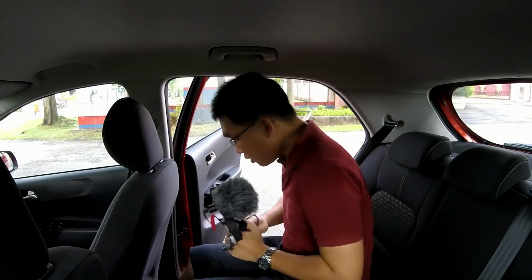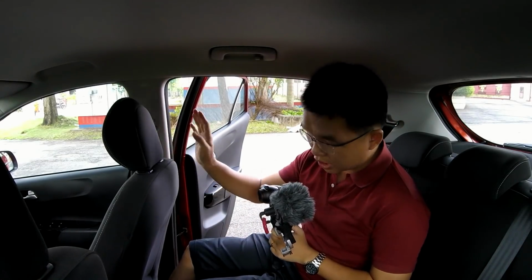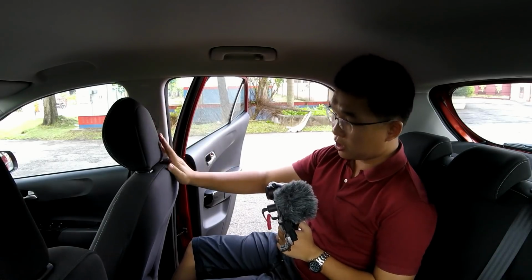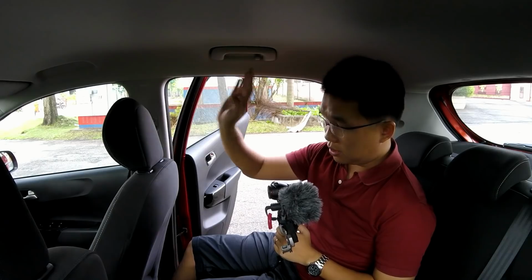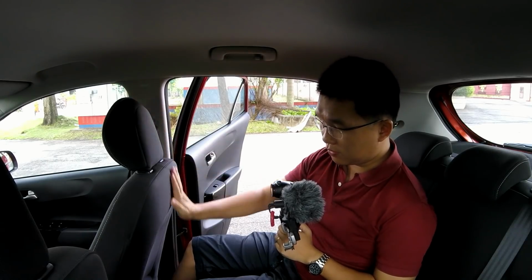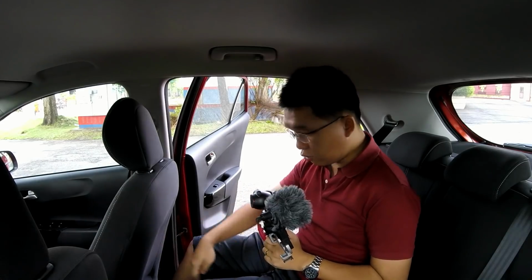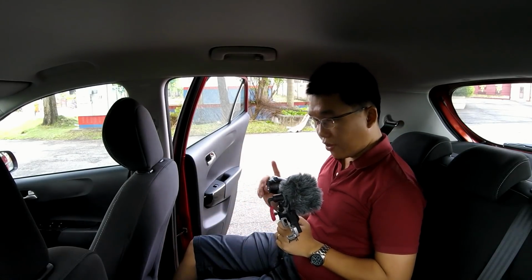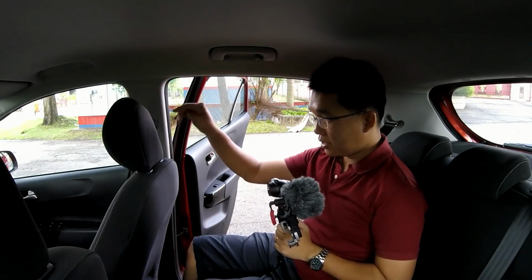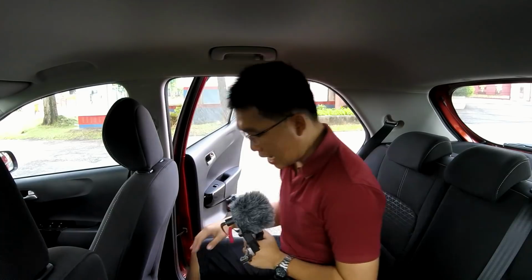So now the front seat is adjusted to my driving position. I'm 170 centimeters tall, so with the driver's seat adjusted to my sitting position, there is okay leg room. But for someone like Bobby's size, if Bobby sits in front, this space will be a bit tight lah.